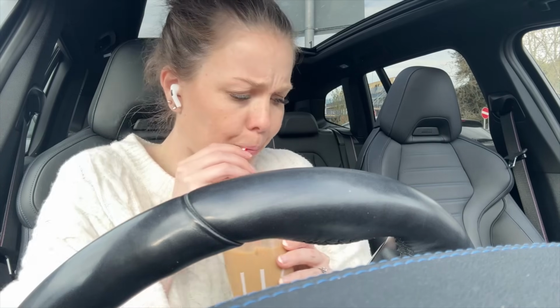That's good. It's a mixture between... oh, that is nice. Ooh, yeah. First Gales. Never have Gales.